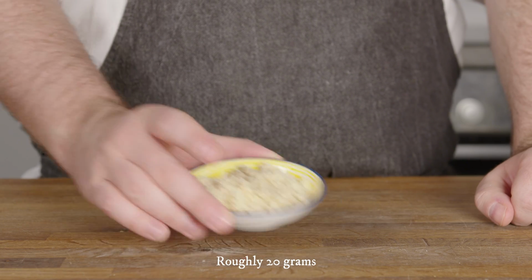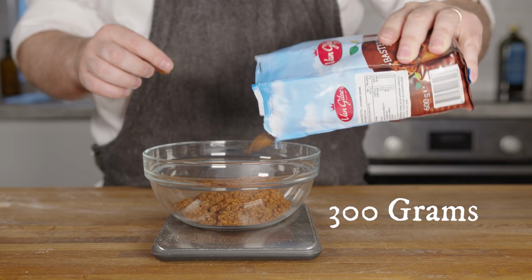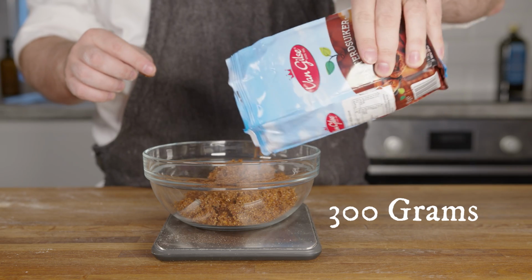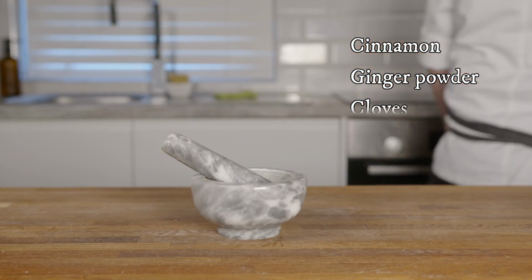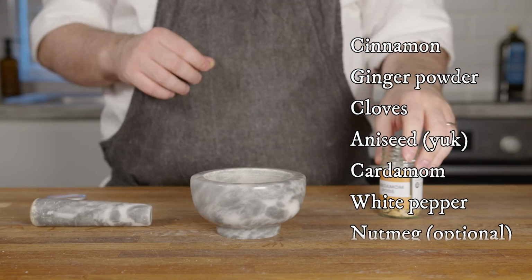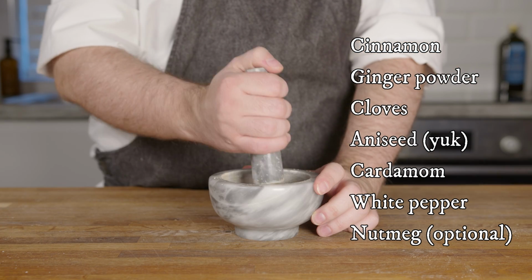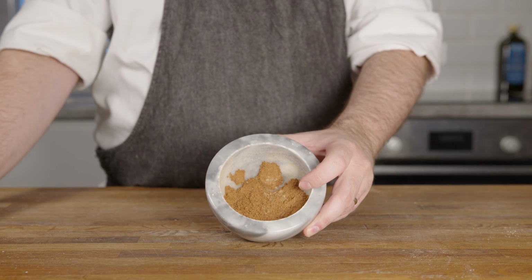Then we need ground almonds, 60 grams of butter, candied fruit peels, bastard sugar, which you should be able to find in Dutch specialty shops. Or just use brown sugar, we won't tell anyone. And finally, the speculaas spice mix. Like we said before, everyone has their own mix, but cinnamon obviously comes first. We're also adding some ginger powder, cloves, aniseed, cardamom, and white pepper. Trying to get a total of about 50 grams, of which at least 30 is cinnamon.